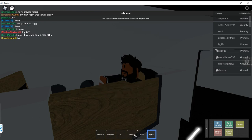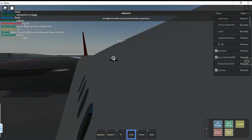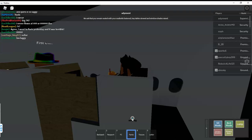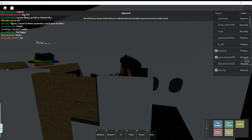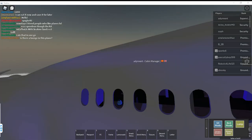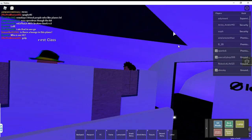Enjoy. Okay, we got our Fanta. Yeah, it looks sort of like an orange sauce, but who gives a shit? We got it. I'll see you guys at cruise. Alright guys, so we are in the air right now. And we're already at cruise.